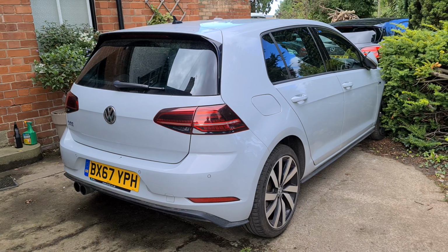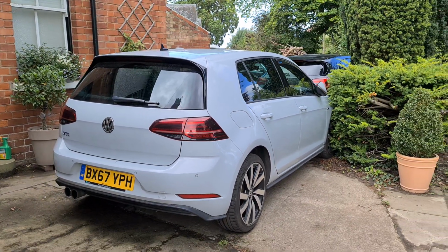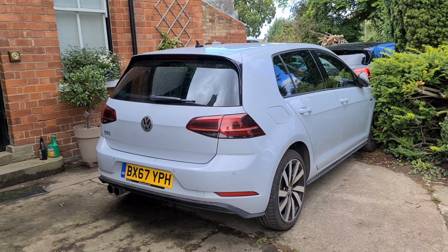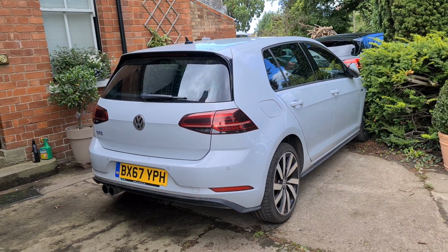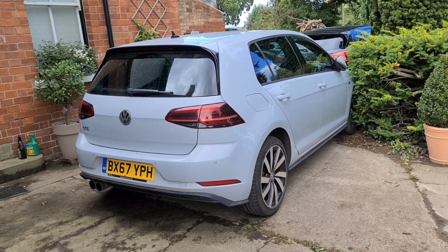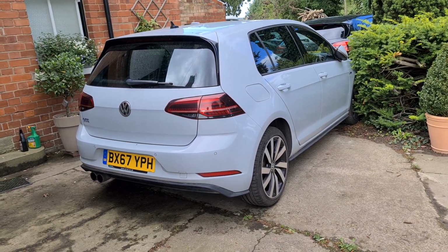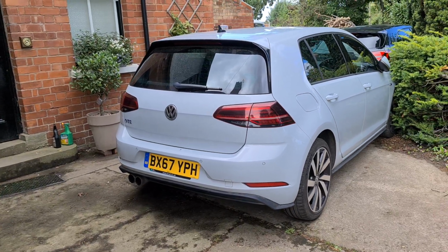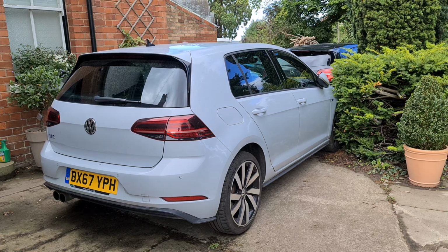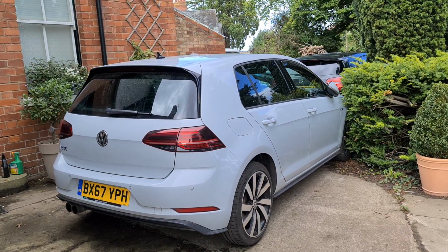I won't reveal what we're going to be getting as a replacement, but I thought I'd take the chance to have a good look around this vehicle, because we've put a fair load of miles on it in the 3 years, and give you an idea of what it's been like to live with. Like I said, we picked up this car 3 years ago, and it's been an interesting ownership period. We've had a few issues with it.